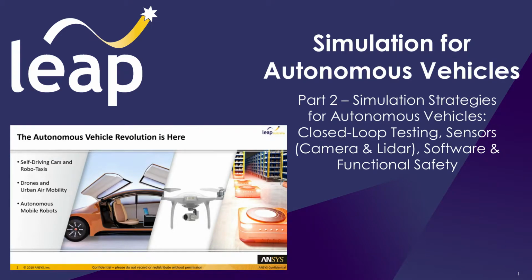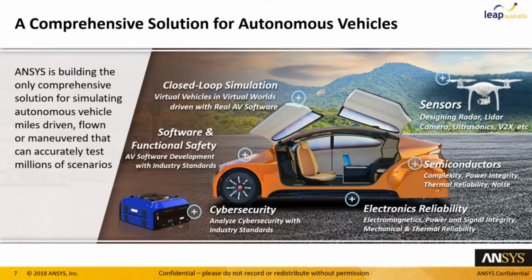So looking at a comprehensive solution for autonomous vehicles, that's where ANSYS is building its capabilities. The idea is to work in a closed loop scenario. You'll be looking at a simulation of virtual vehicles in virtual worlds, but with actual autonomous software. And then you have the sensors, the semiconductors, the electronics reliability, the cybersecurity, and the software and functional safety, all taken care of within the same interface.